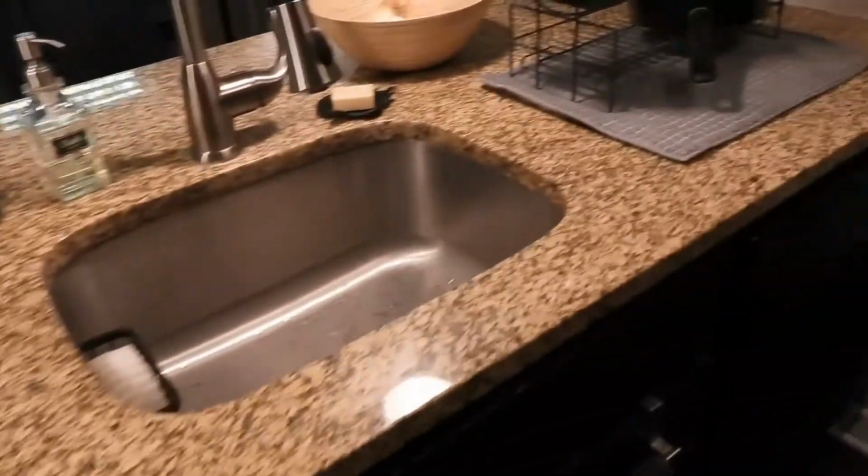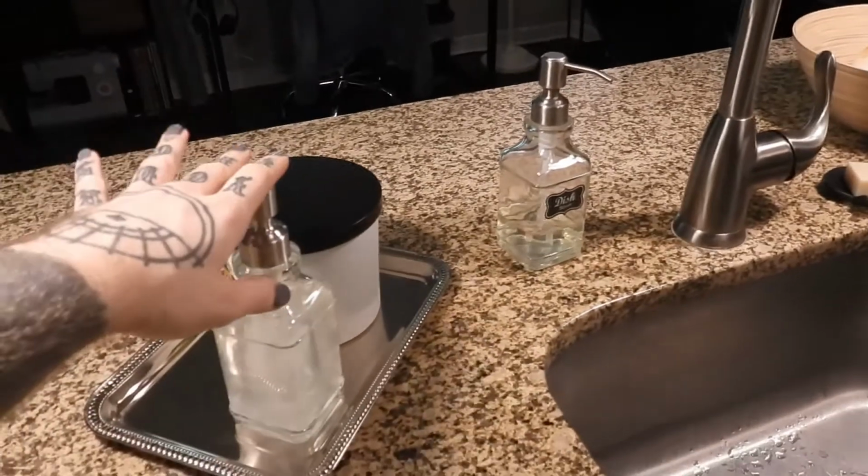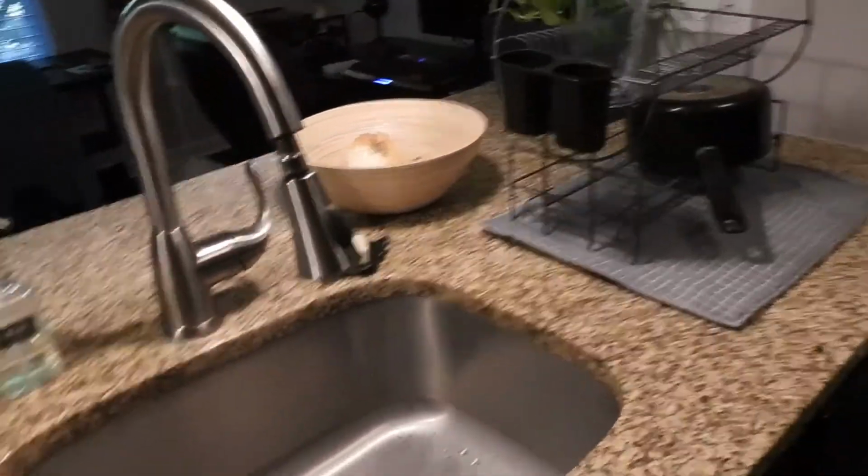It's so open and looks at the rest of the apartment. Love it, love it. Don't mind the dishes drying there, but you know, hand sanitizer, candles everywhere all the time. This drawer, our junk drawer, it's got like 8 more candles in it.